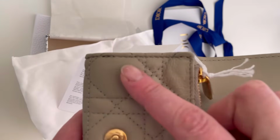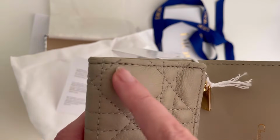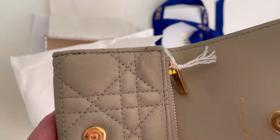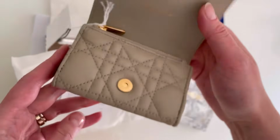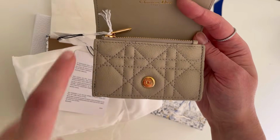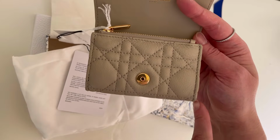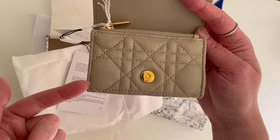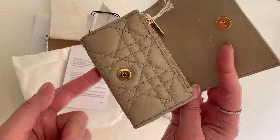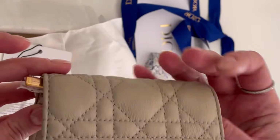look at that. Can you see the stitching? The stitching isn't even. Look at here. And then it goes. Wow. If we compare stitching on both sides of the wallet, look at the stitching here and compare it to this side. What is this now? It's uneven. Wow. Wow, I don't know what to say.